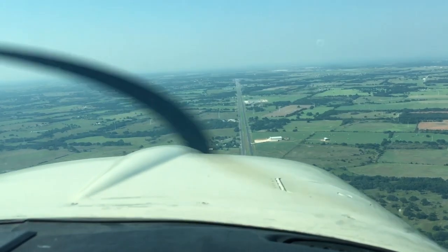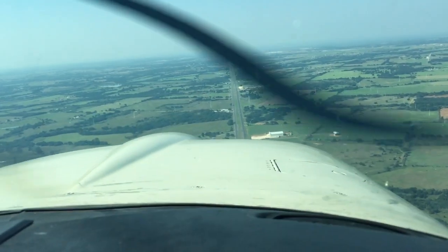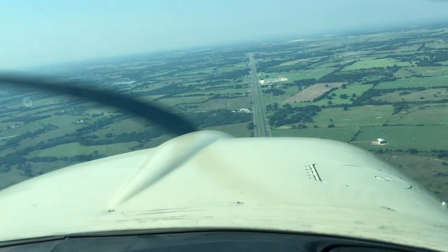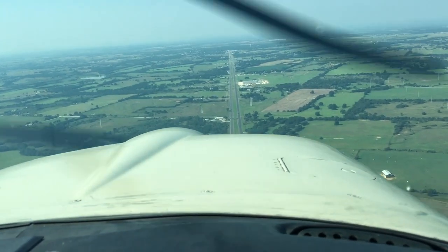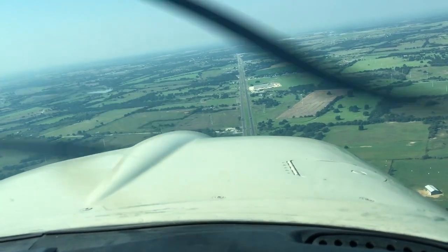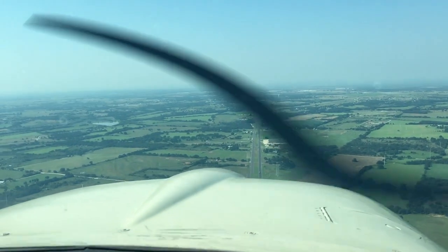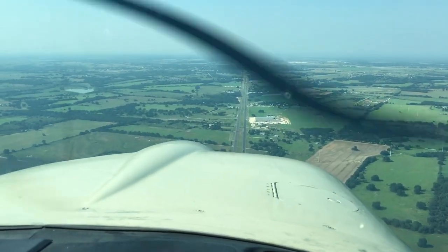Now right here, you've got 3 landmarks. You've got one right below the nose, that kind of barn-looking business with the drive going up to it. Then behind that, you'll see the electrical lines coming across the highway. And then behind that, you'll see a very large business on a big pad there. In the distance now, you can see where 377 comes down to 2 lanes and goes through Dublin.